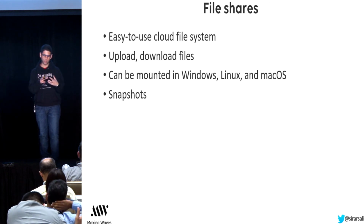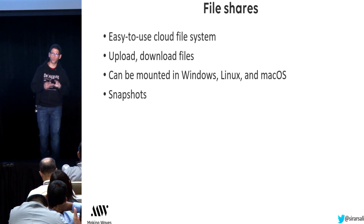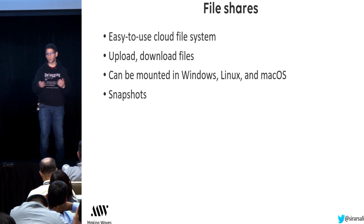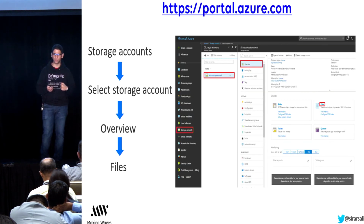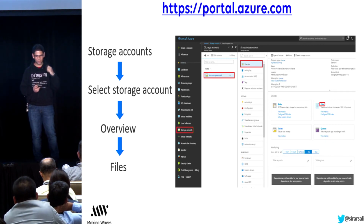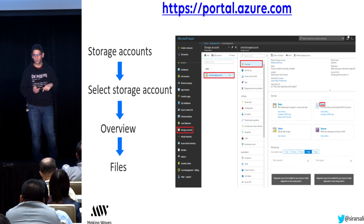So you can take a snapshot of a given file share, and if something happens, if you delete something by mistake or some error occurs, you can always revert back to the snapshot that you created. Now, to use file shares, you do that in the portal as well. As you can see here, you have to have the storage account. You select it, click on Overview, click on Files, which you see here, and you'll get to the file share.